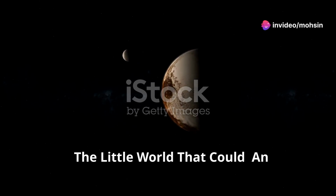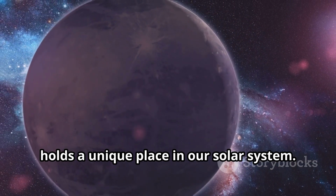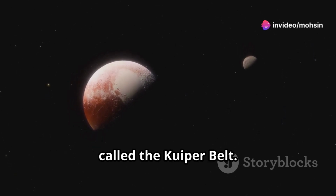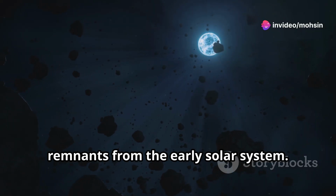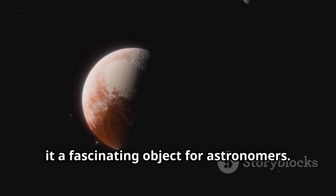The little world that could, an introduction to Pluto. Pluto, once considered the ninth planet, holds a unique place in our solar system. Smaller than our own moon, Pluto resides in a region beyond Neptune called the Kuiper Belt. This region is a vast collection of icy objects, remnants from the early solar system. Pluto's small size and unusual orbit make it a fascinating object for astronomers.